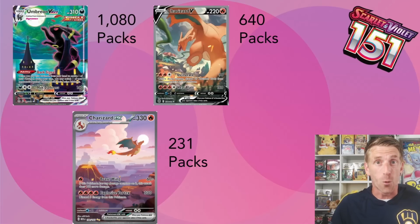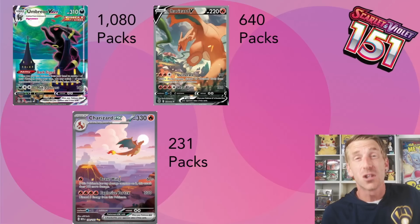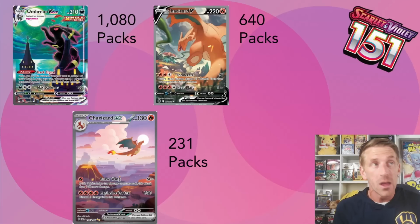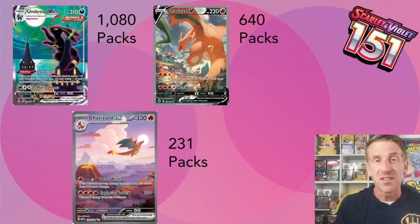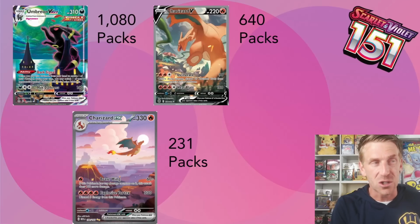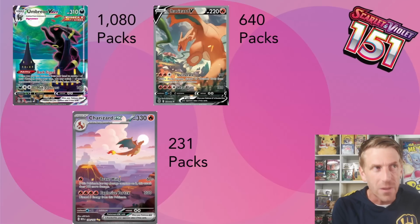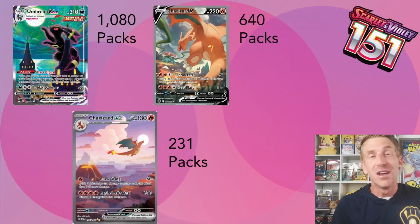To make that easy for you, it's going to take you about 6 booster bundles or 4 Elite Trainer boxes to pull one special illustration rare. Now, obviously, that could be the Giovanni's Charisma, it could be the Erica, it could be the Venusaur, but it's basically one special illustration rare per 33, 34 packs. So since there are, I think, 7 special illustration rares, maybe 8, in Scarlet and Violet 151, it's going to take you 231 packs to pull the Charizard EX.